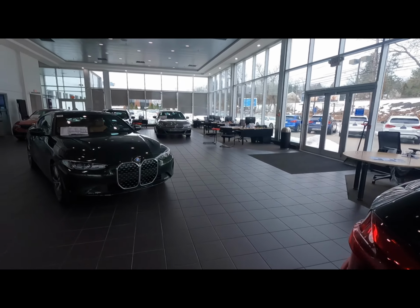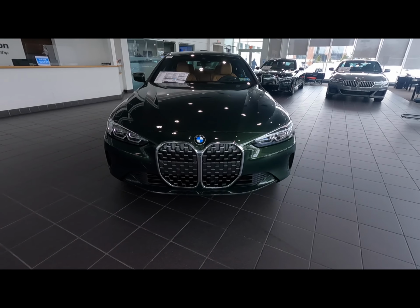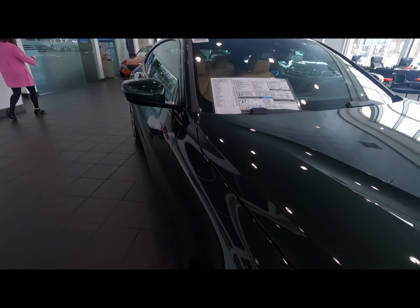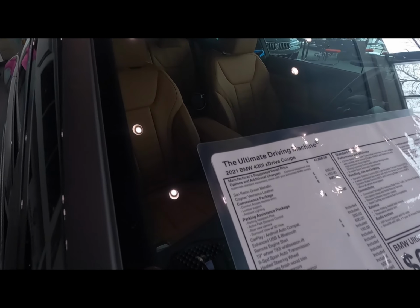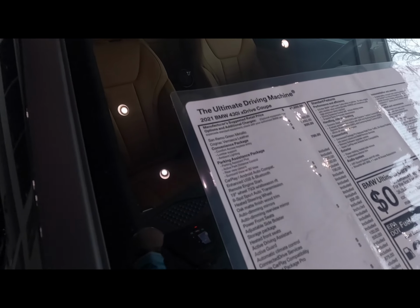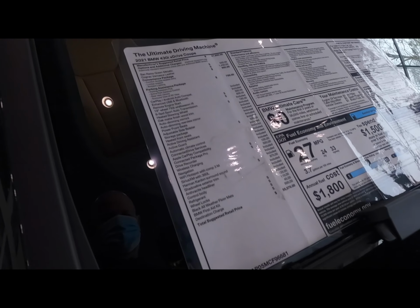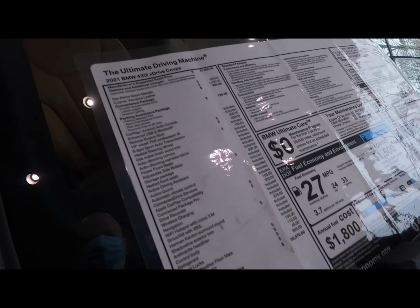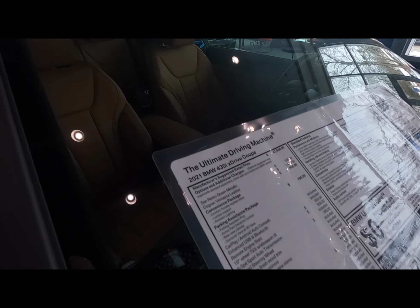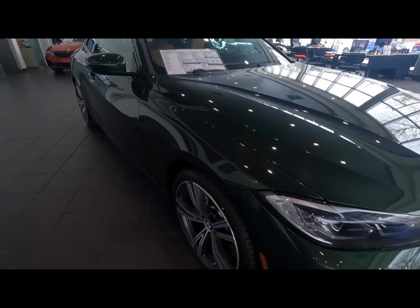So here's all the controversy of late on styling and so forth. The size of that front end grille on the new BMWs. So cool color on this car. It's green. So it's a San Remo green metallic with a cognac, I'm not even gonna pronounce it, leather interior, convenience, parking. 55,570 on this 2021 430i xDrive Coupe. So again, dark green, tan interior.